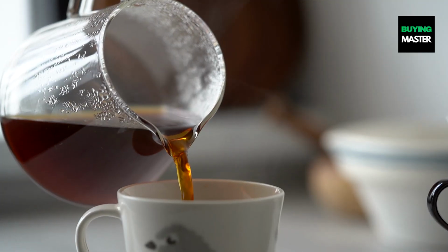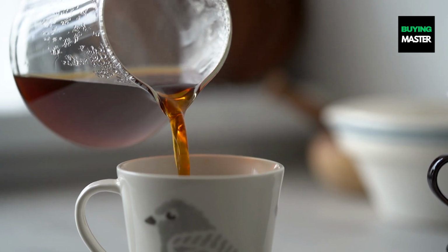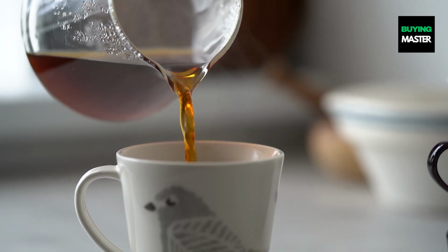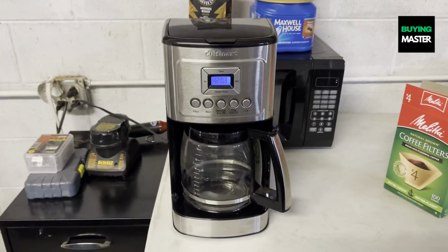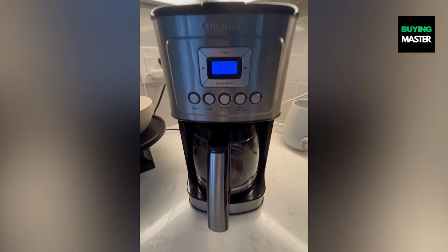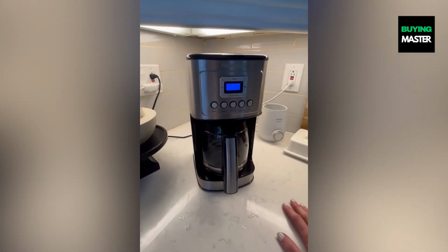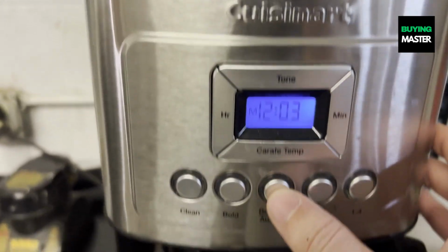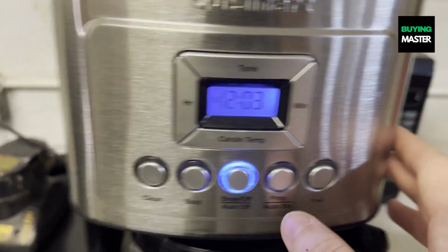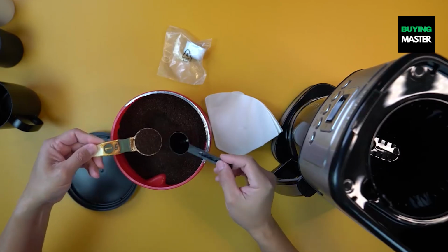The bold setting is perfect for anyone who loves a rich, strong cup, while the regular setting offers a smoother, milder taste. A few cons have been noted across multiple user reviews. Some people mentioned that the carafe, though large, can be a bit tricky to pour without spilling. Additionally, a few users found the buttons slightly hard to press, especially first thing in the morning when you just want to get to your coffee.